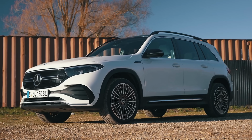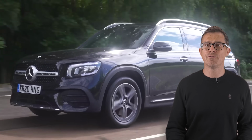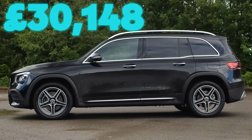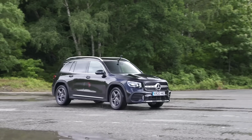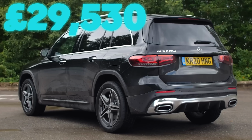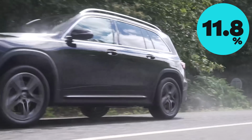The EQB is basically a Mercedes GLB underneath. So how does the EQB compare with the GLB in terms of second-hand prices? Well, a diesel GLB has dropped in value by 12.1% compared to the same time last year, from over £33,600 to around £29,600. And petrol versions of the GLB fared even better. Trading in a one-year-old car with 10,000 miles will net you approximately £29,500 today, compared with around £33,500 a year ago. That's a drop of just 11.8%.